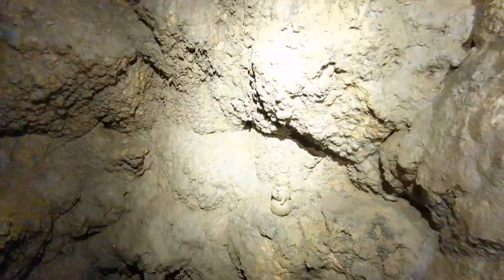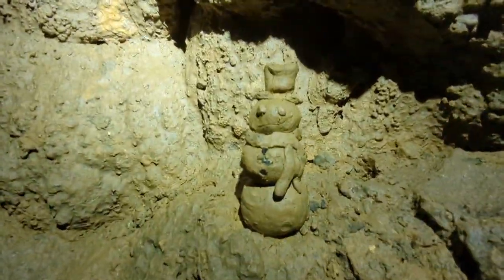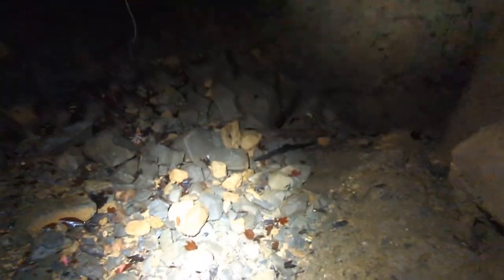Oh, somebody made a little... Oh yeah, looky there. Somebody made a little snowman while they were probably waiting on other cavers to climb this pit. There's a lot of debris down here, sticks and things like that, that have fallen in over the years. Of course, lots of leaves.